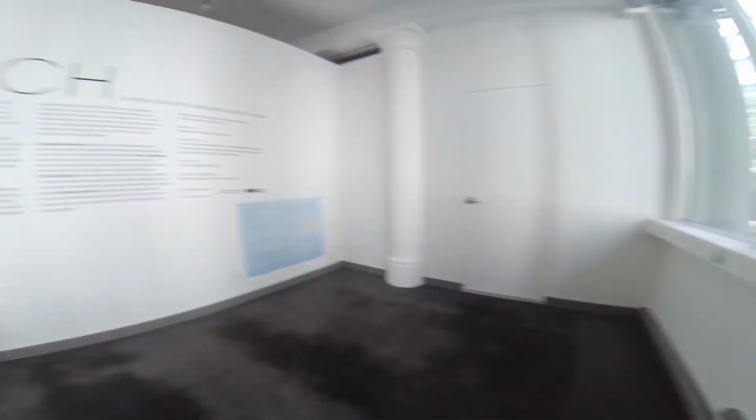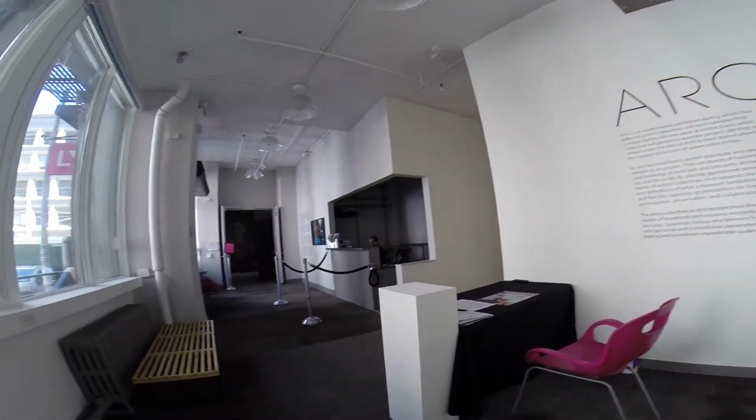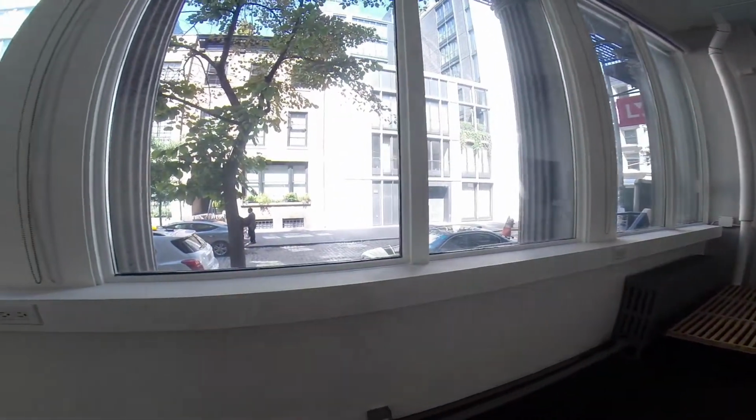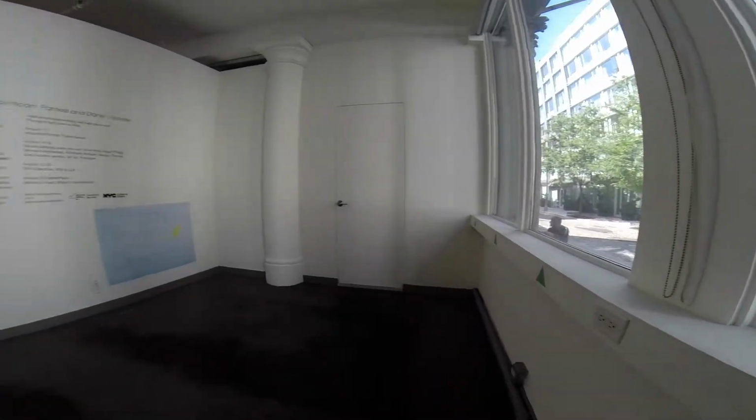When we enter a space, it's difficult to imagine that it wasn't always meant to look like this, that there was another way, that every single element was a choice a small group of people made one day, and now all of us will only ever be able to know this room like this.